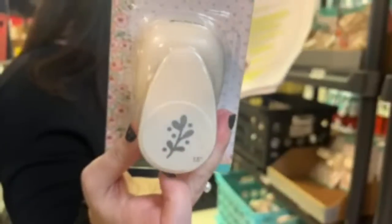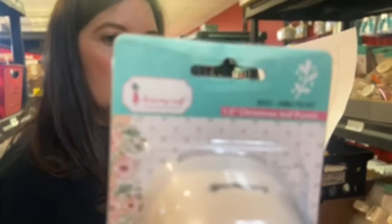This is a great punch. It reminds me of mistletoe. It is not mistletoe. Well, it might be because it's called Christmas leaf punch.